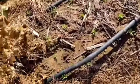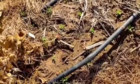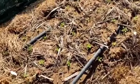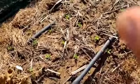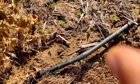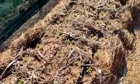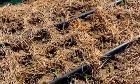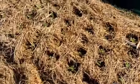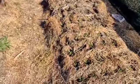And then this is gypsophila seedlings I planted out just under a week ago. There's a few at the start. Here's the pink one, Elegans Rosea, and then it's Covent Garden all the way down here. They climb really well. They grow super fast here, so I should have all of those for Mother's Day.